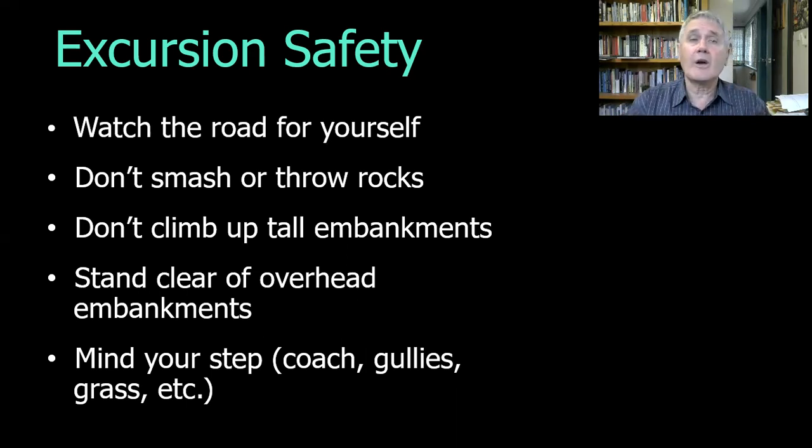Usually when you go out in the field, there are some embankments which can be steep and very interesting to climb, but don't climb up tall embankments, because it's not difficult to slip and fall down. And we don't want any injuries. Don't climb up tall embankments.